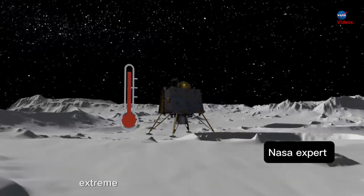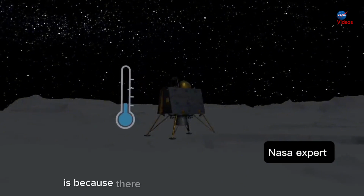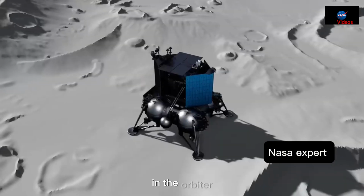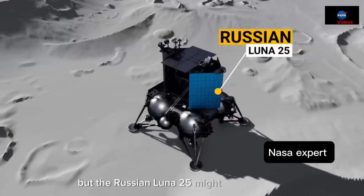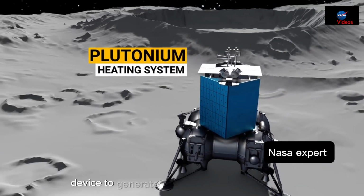This is due to the extreme cold on the south pole of the moon, freezing all its equipment. It is because there is no sunlight to power the lander and the orbiter. But the Russian Luna 25 might survive harsh freezing temperatures, considering it uses a radioisotope device to generate heat with plutonium at night.